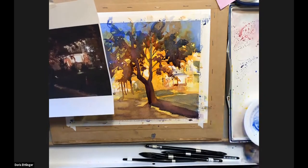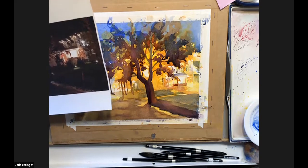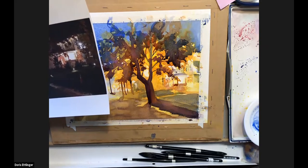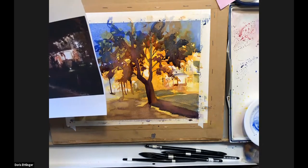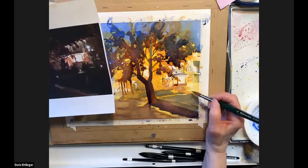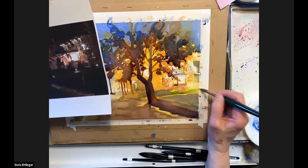Now I'm going to do this, the green. I hate introducing a whole new color that I haven't used yet. But okay, I'm going to. I'm using a little Windsor green with my cad yellow, just for a little green where there's some light.